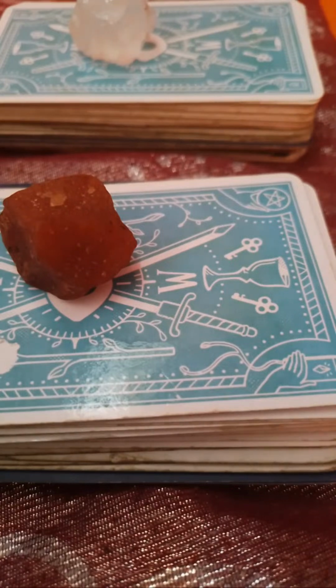Information that you need to know about your future life partner. Yes, you heard me correctly, your future life partner. Now I'm going to give you an opportunity to choose from pile number 1 or pile number 2.